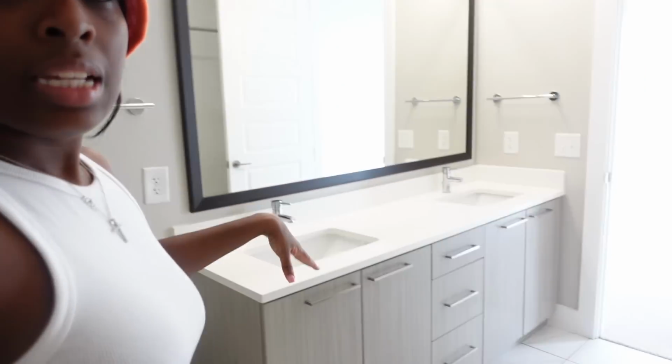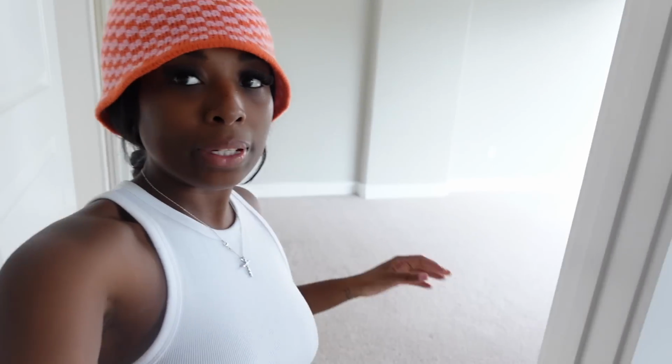This unit, I get a way bigger bathroom, his and her sinks. My bedroom is huge. I can't even really show you guys, or you probably can't even tell on camera, but it's so big in this bedroom. My living room is much bigger too. I'm so excited to make some memories in this apartment.